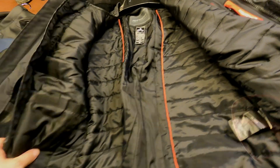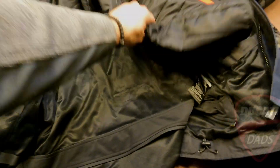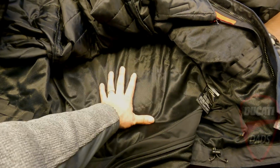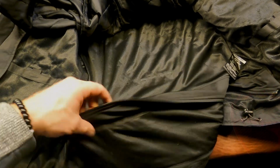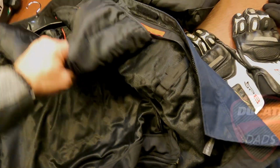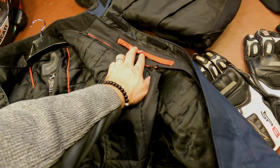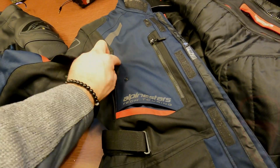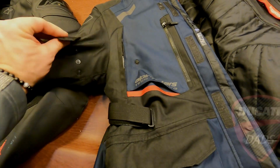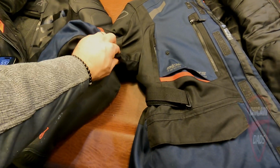It's got a thermal liner in it that you can remove. You can put a back protector in here. It zips into pants. And it's got a waterproof compartment right here, as well as a ton of vents and buttons to make it comfortable.